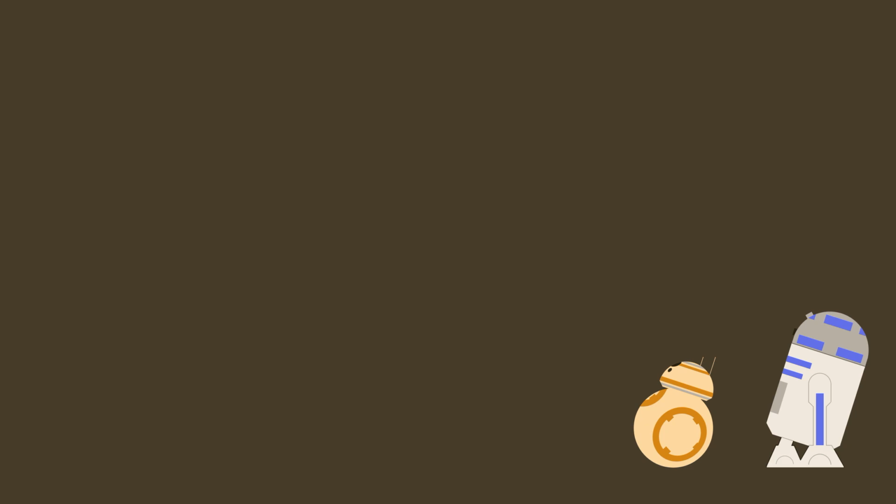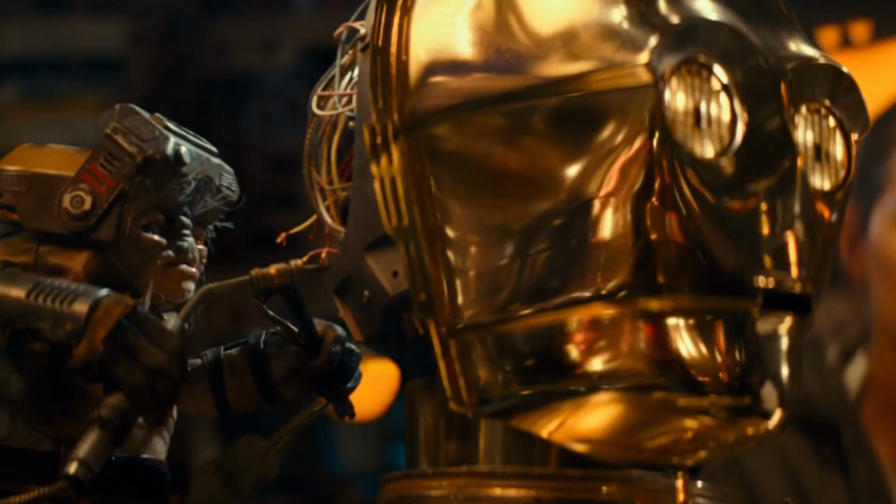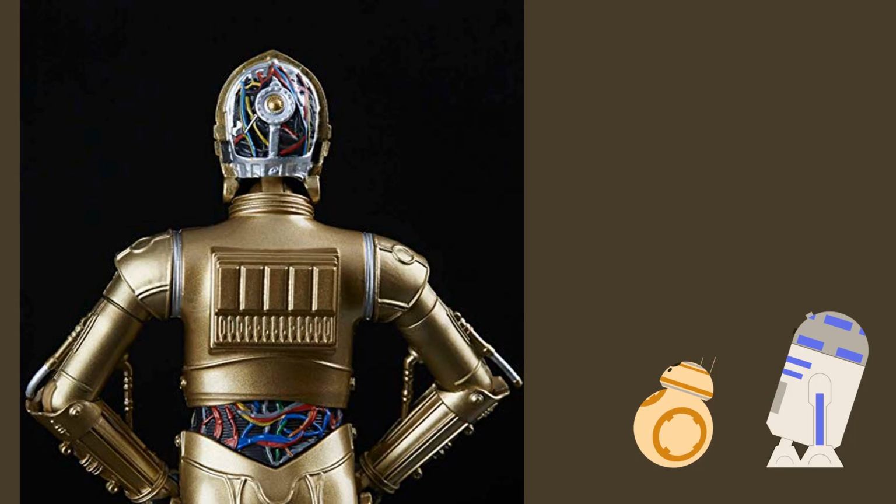Okay, so I am interrupting my own video because I did not do a thorough enough examination of this figure during the video, and I missed a huge part of it, and that is obviously the removable head plate in the back, which is one of the main features of this figure that makes it specifically for Rise of Skywalker. And so this is where Babu Frik does his operation on C-3PO that we don't really know of right now, but I just wanted to include that.